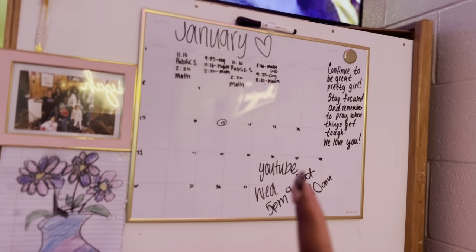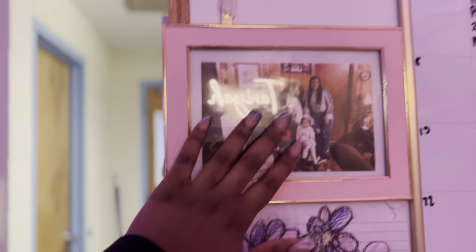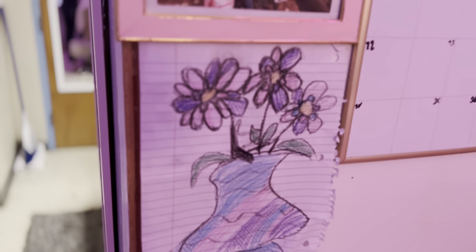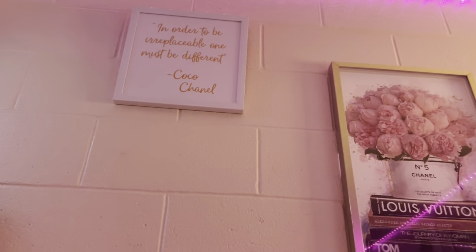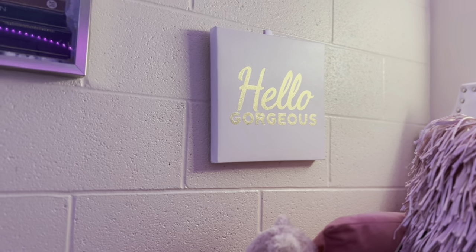And then my calendar. This is one of the pictures that I was gonna paint all of them pink, and then it just looked ugly to me. So I put this picture right here. That's my family. And then this is a picture that my cousin drew for me. And then up here, I like my little wall art. I got that from At Home. And then I got this one from Burlington. And then that one from At Home too.